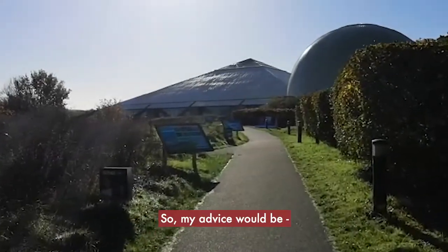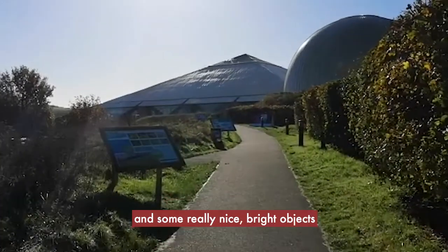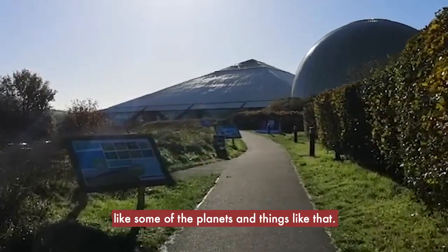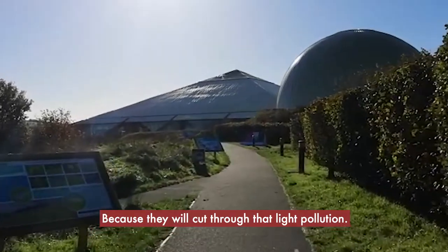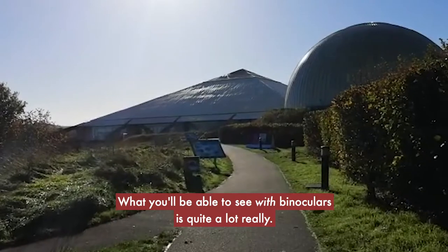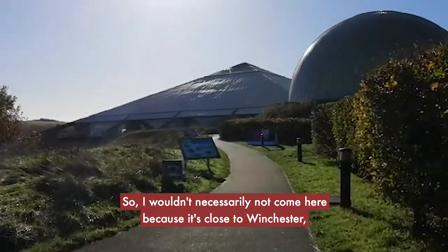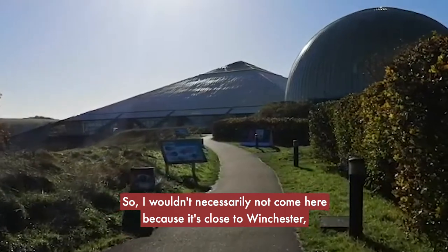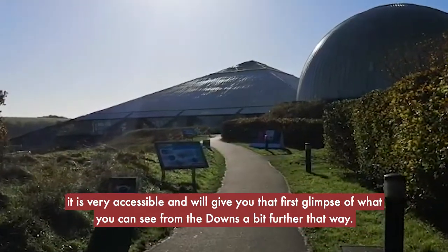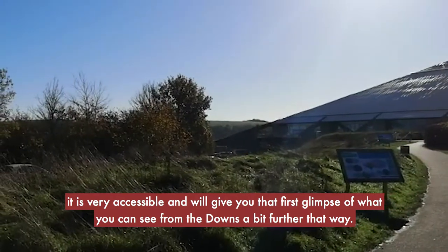So my advice would be to bring some binoculars, really, and wait for a moon or some really nice bright objects like some of the planets and things like that, because they will cut through that light pollution. What you'll be able to see with binoculars is quite a lot, really. So I wouldn't necessarily not come here because it's very close to Winchester. It is very accessible, and it will give you that first glimpse of what you can see to the Downs a bit further that way.